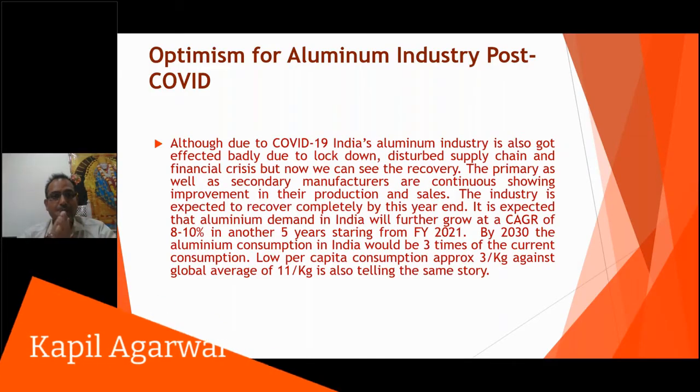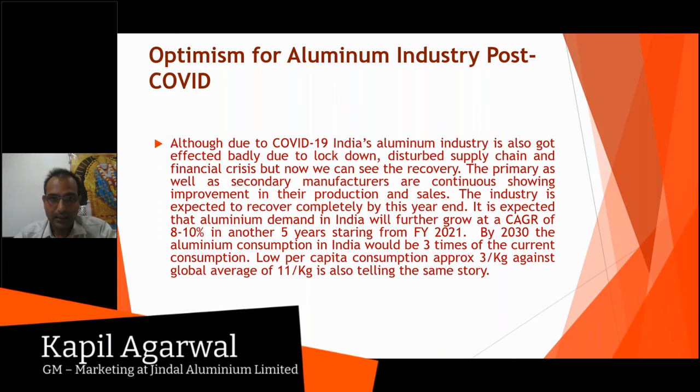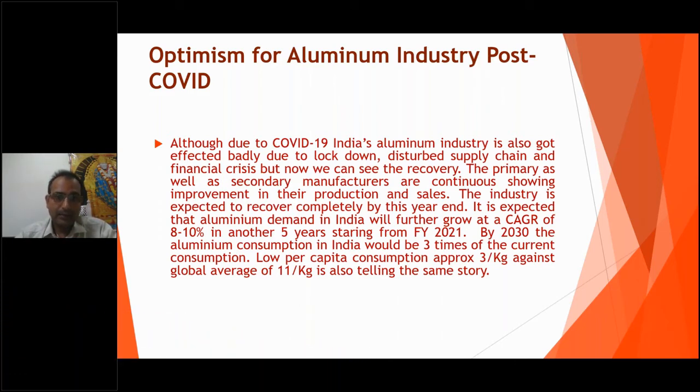Still, there is an optimism for the aluminum industry in India. Because the COVID lockdown happened, it disturbed the supply chain, and demand and supply were highly affected. So definitely the industries got affected also in India for the last 4-5 months. But now the primary as well as the secondary manufacturers are continuously showing improvement in their production and sales. The industry is expected to recover completely by this year end.